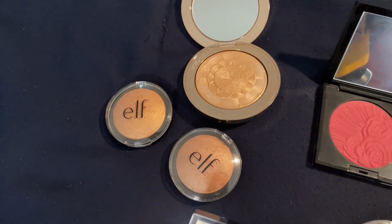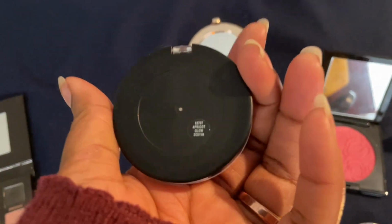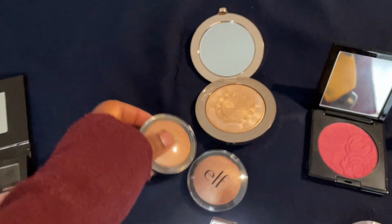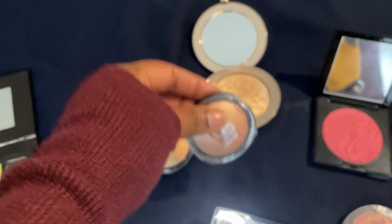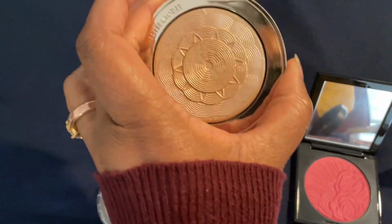Three single highlighters. Oh my gosh, these e.l.f. highlighters are so gorgeous. I was debating putting these in my kit, but I think I might keep them in my personal collection because I really love these. They're very subtle. They're a baked formula. They're so gorgeous. This is that Estee Lauder highlighter in Heat Wave.